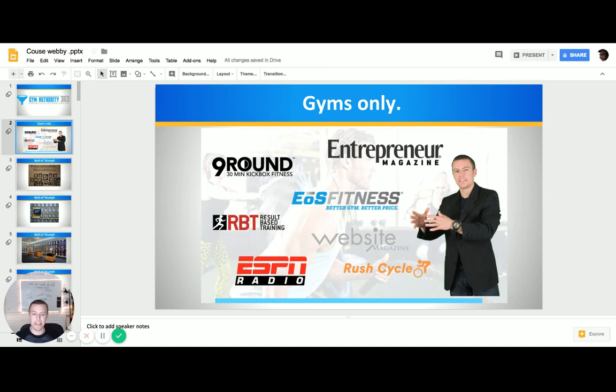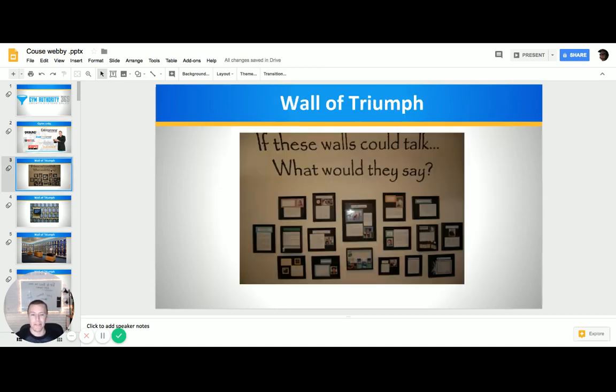What we want to talk about is how this relates to small gym owners. The first thing we're going to do is go through a couple of examples. Here is an example of a Wall of Triumph in a doctor's office. You walk into a doctor's office and you're in the waiting area, and they purposely make you sit there. What good doctors do in that waiting area is plaster their walls with testimonials. If they have any celebrities or well-known individuals in that community, they will make sure to get a testimonial from them, and they'll have that up on the wall with their photo, their background story, and sometimes a little bit of a quote.